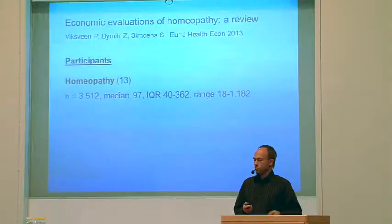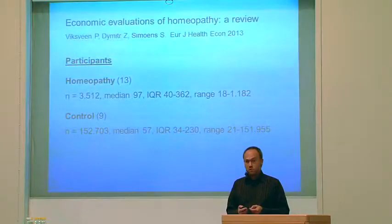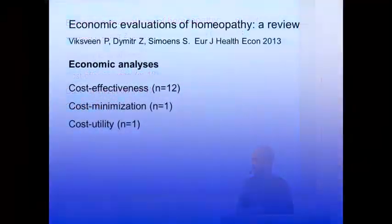In 9 of these articles, the authors also reported on the number of participants in the control group, and that adds up to over 152,000 patients. Very high number of participants. And as you see here, the median was only 57, and this very high number is due to one study which included almost 152,000 patients in the comparator group. 12 were cost-effectiveness analyses, 1 was a cost minimization analysis, and 1 a cost utility analysis.